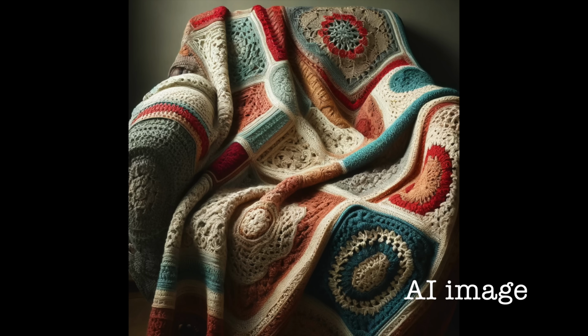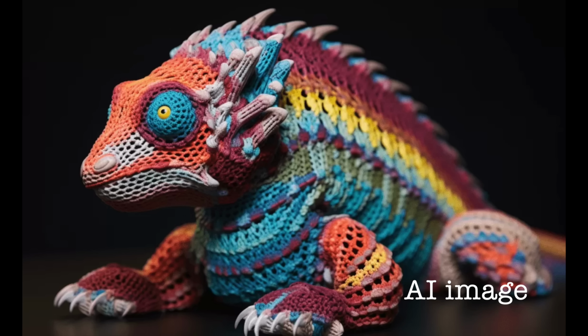Artificial intelligence has become a big problem in the crochet community, and today I'm going to attempt to crochet an AI-generated pattern. Two, I'm going to give you some helpful tips and tricks to be able to spot AI-generated crochet patterns on the internet. And three, finally, we're going to do a little quiz to see if you can tell the difference between an AI-generated crochet image and a real one.